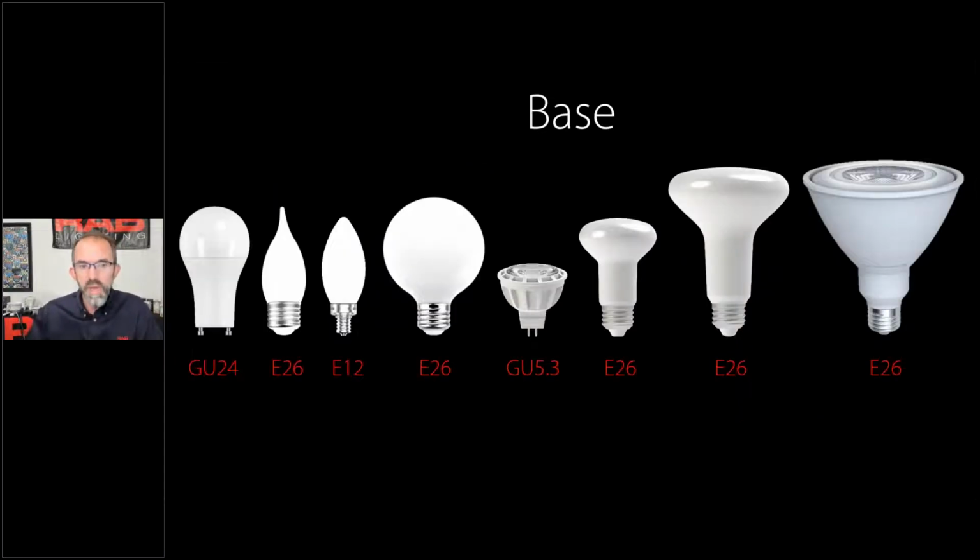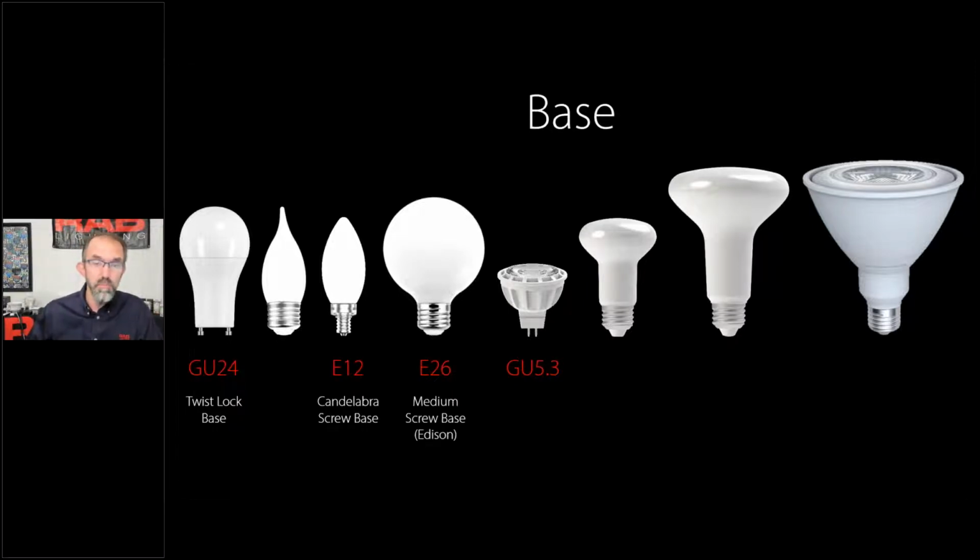When we move on to base, the next nomenclature that we have here, all of a sudden we see some duplicates. So I'm going to remove the duplicates so that we can just focus on the different bases that you might have at your house. GU24 stands for a twist lock base. E12 is also referred to as a candelabra screw base. E26, sometimes that's called an Edison base or a medium screw base. And then the last one that we have there, the GU5.3, which is called a pin base.